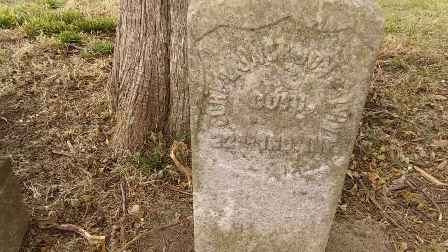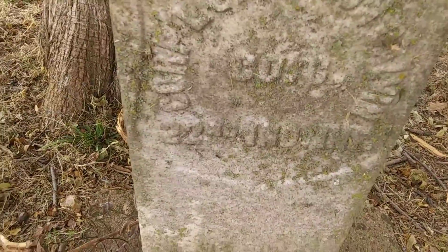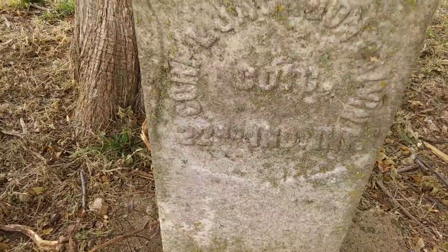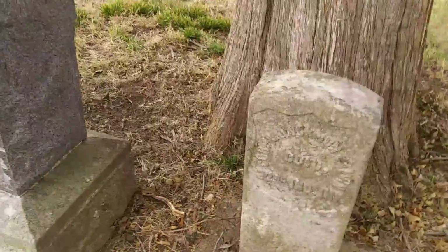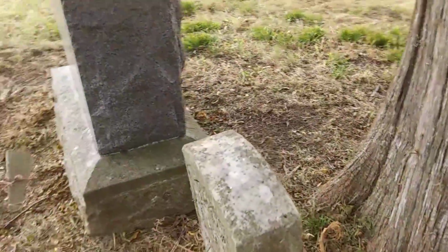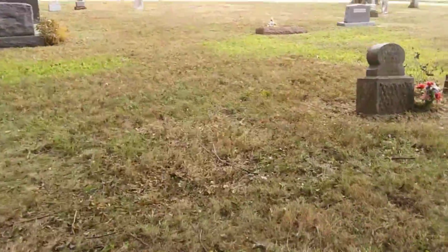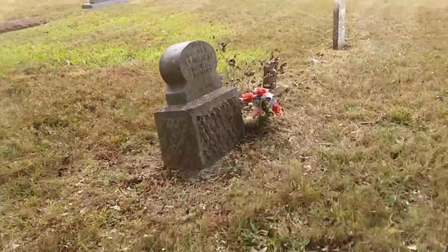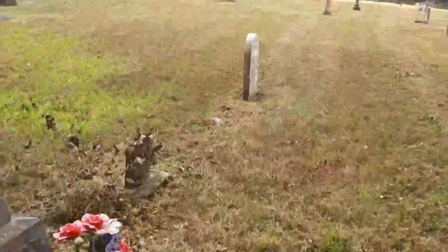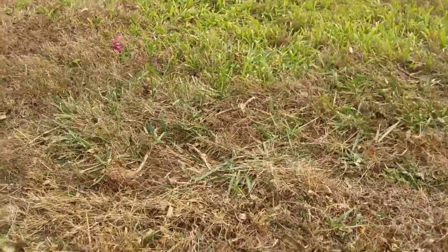22nd. I believe that's Indiana Infantry, IND. If that is, that's the first one of those I've seen. I've seen a lot of Illinois. It's being held up by another stone. They do not have dates, which is sad. We have a little bitty headstone here.